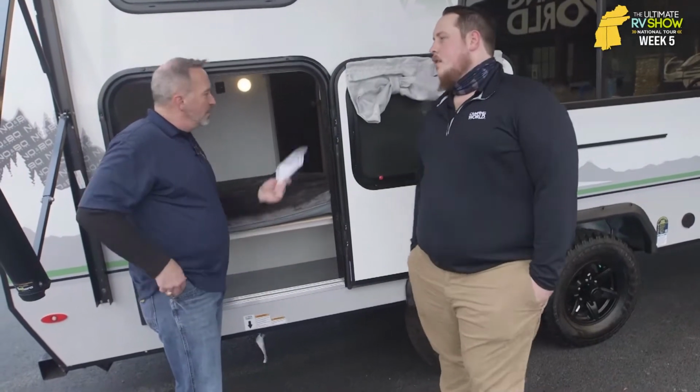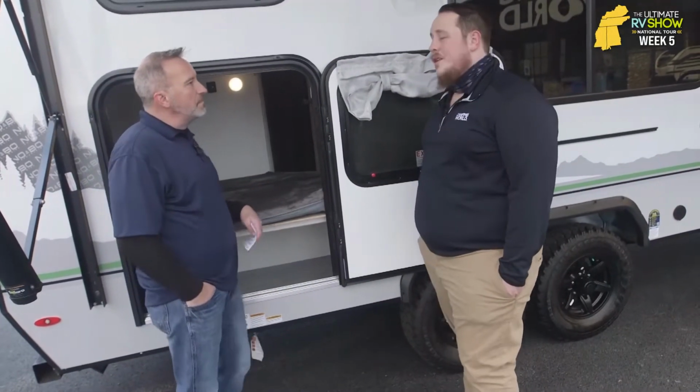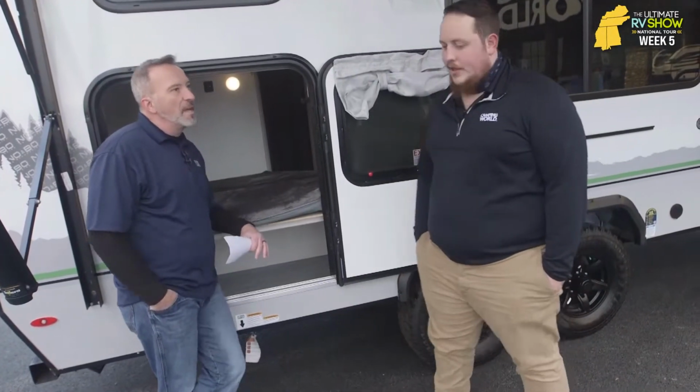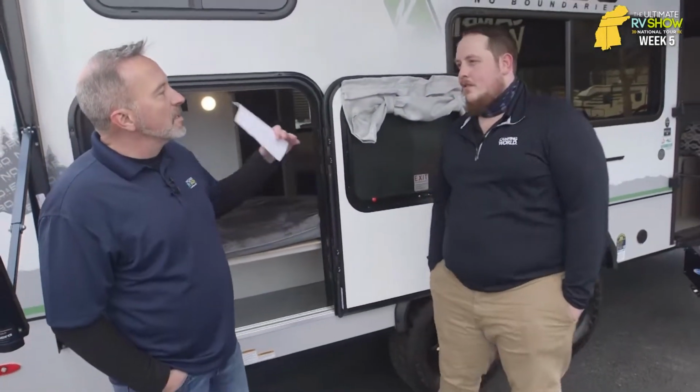Absolutely. Especially in this area, this is kind of what you want if you're that outdoorsman kind of guy. This is what you want to stick with. That's right. If you're going to wear heels, Rockwood Mini Light. That's right. If you're going to wear some Justins, Nobo. That's right. I dig it.